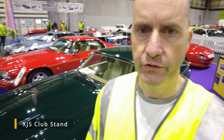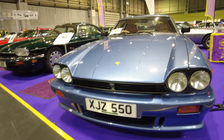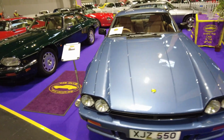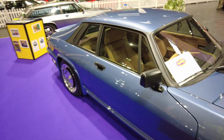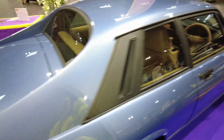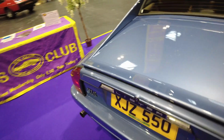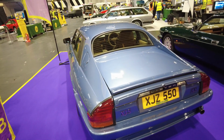Here we are at the NEC on setup day, just with the XJS Club. So I'll flip you around and show you the cars we've got on display. This one you'll probably recognise from previous shows. This is the Lister XJS, Simon Sparrow, the Classic Mechanic Hungary. Beautiful looking car, still looking in amazing condition. Wonderful car.